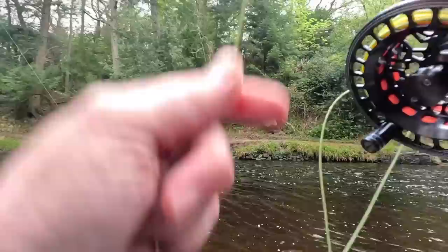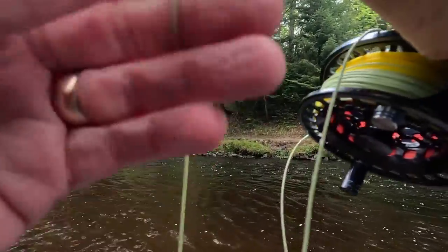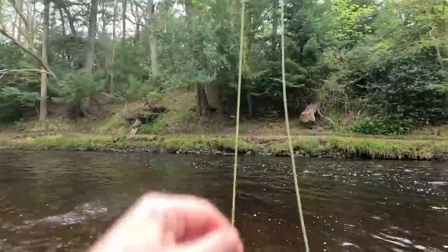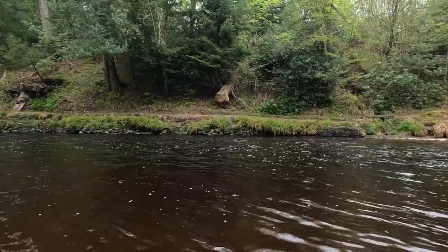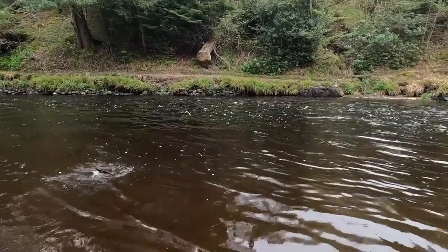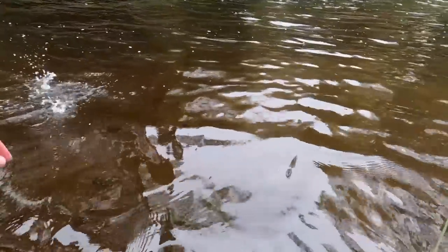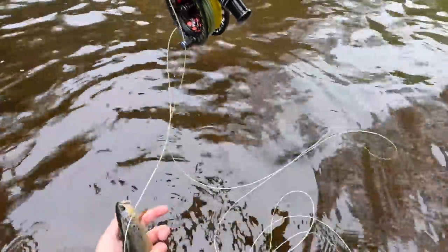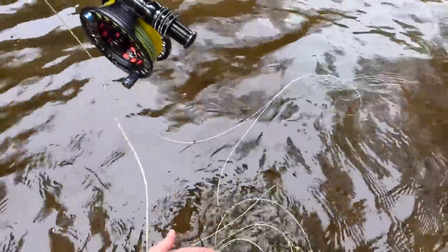There we go. Seen the nymph. It's a wee brown trout. It's good. Nice wee fish. There you go. I wonder if you can see that okay. Just let him settle.